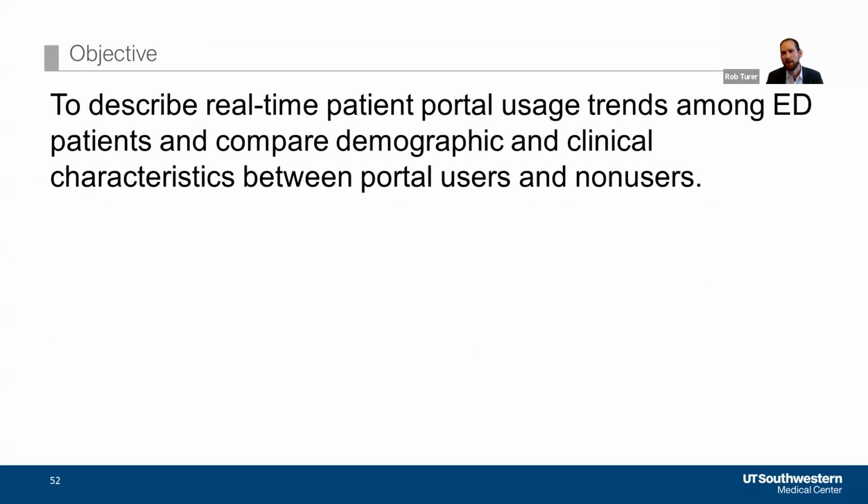And we aim to describe real-time patient portal use trends among ED patients and to compare demographic and clinical characteristics between portal users and non-users. And when I say real-time, I mean they're sitting in the waiting room, they're sitting in the ED bed, they're getting treated in real time.